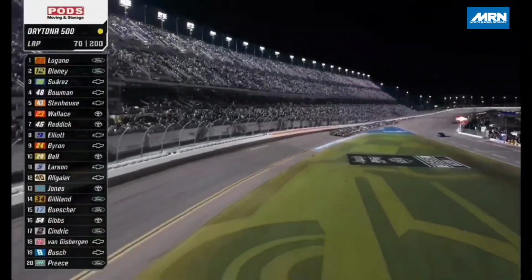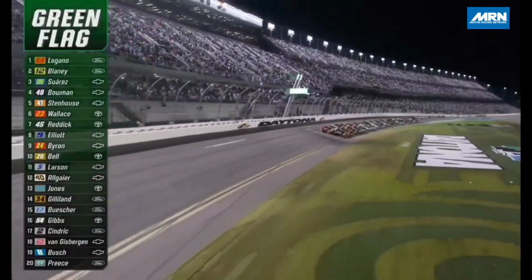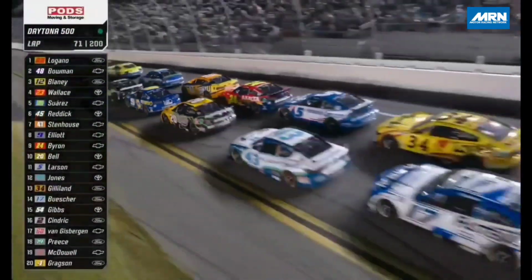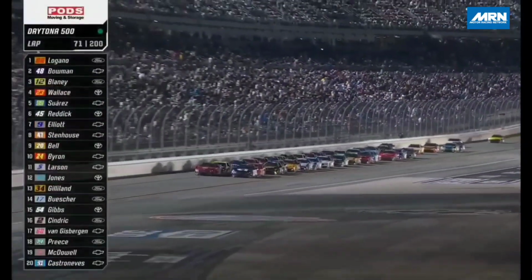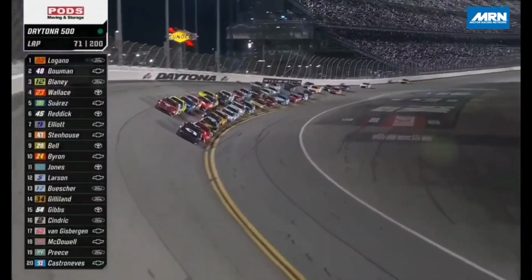130 to go in the Daytona 500 as the green flag goes back in the air. Inside lane is Alex Bowman. He's got drafting help there from Bubba Wallace. Topside, a couple of Team Penske Fords. Joey Logano with Blaney on his bumper. Logano with a small advantage as they race into the banking at turn 1, but that's not going to last.